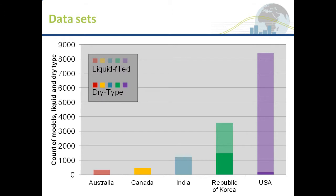Now, the datasets that were received were from 5 different countries, shown in this bar chart here, and the height of these bars shows the count of models that were included in each dataset. You can see that the USA provided a dataset which had over 8,000 models in it, but the majority of those were actually liquid filled, which are shown by the semi-transparent coloured bars, and the dry type count is shown by the height of the solid colour bar. So USA had the largest quantity of products.